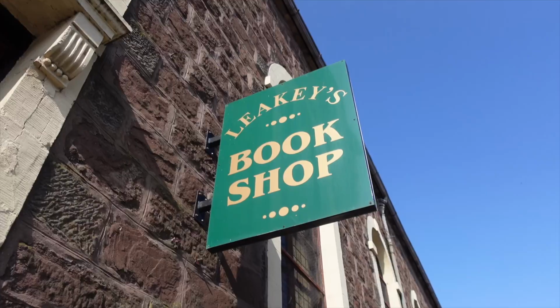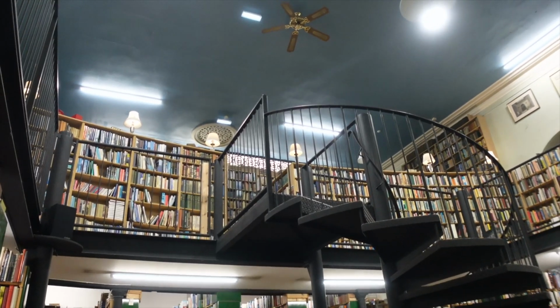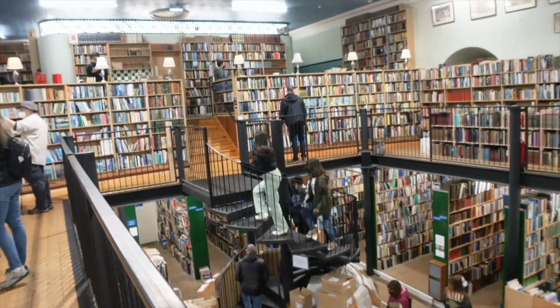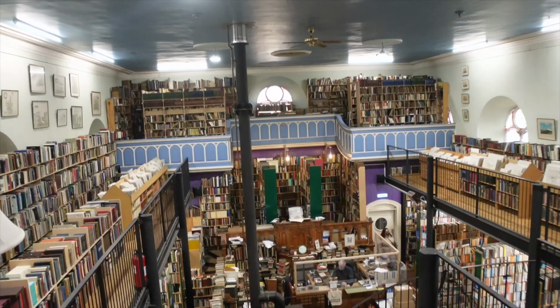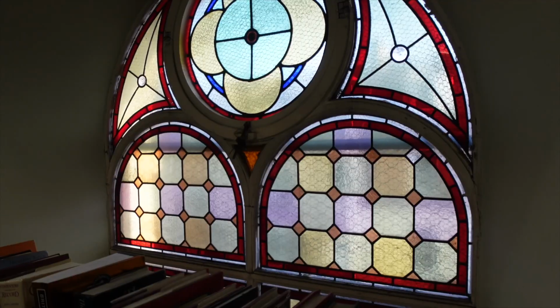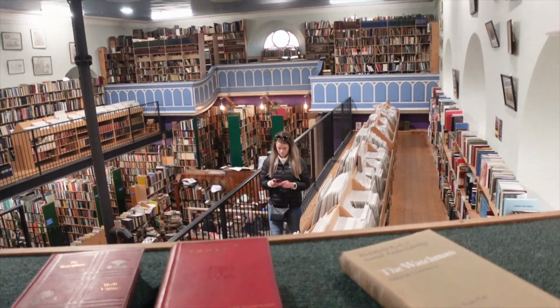Next up is Leakey's Bookshop. Leakey's is Scotland's biggest second-hand bookstore, and if you look closely right there, that is the pulpit, because this used to be a Gaelic church. So a pretty cool glimpse into the past.